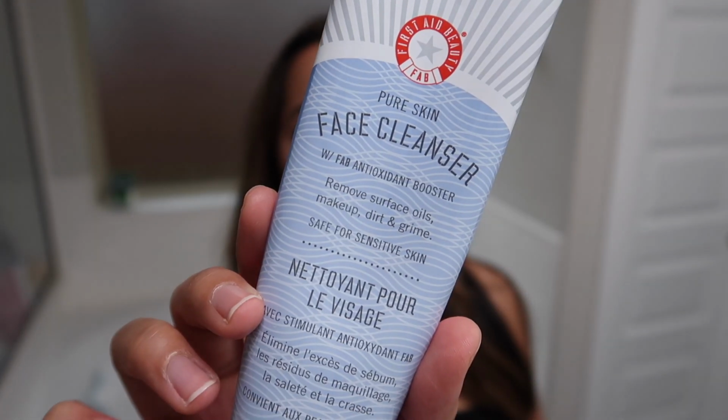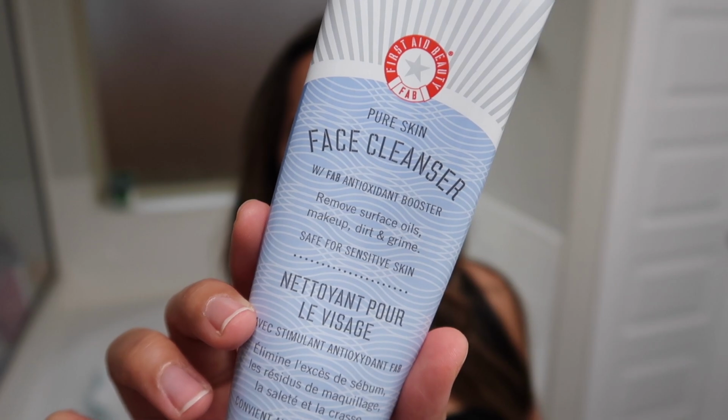You apply this to your dry face first and then wash it off that way, and then you follow up with cleanser. The cleanser that I use is First Aid Beauty face cleanser. It's very good for sensitive skin. It foams up really well. I like using this at night because it makes me feel like I'm cleaning myself. I like that foaminess. If I wasn't so extra, I would just use this cleanser. I wouldn't need the other one, but I like having different choices.